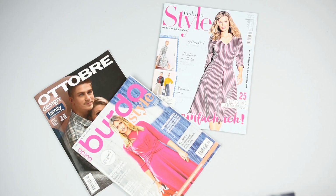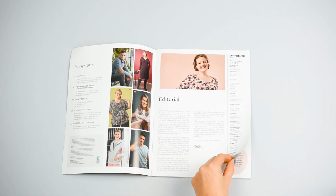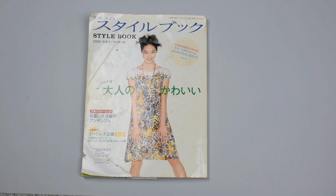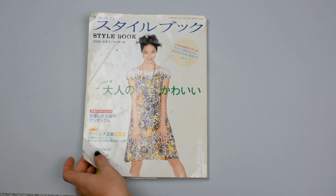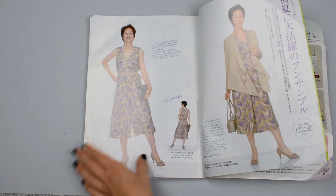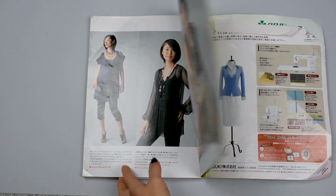As you probably noticed with this video and my last video, in which I talked about other pattern magazines, it's definitely very much a European affair. So it's really nice to be able to feature a pattern magazine from another part of the world. And this is the cult classic Mrs. Style Book. It's a Japanese pattern magazine that shows how to draft patterns using basic blocks.